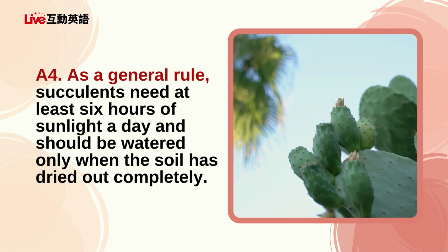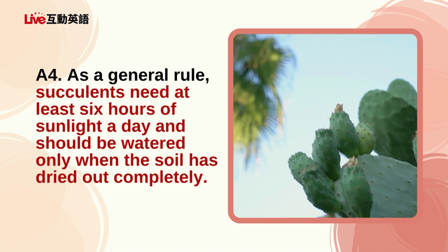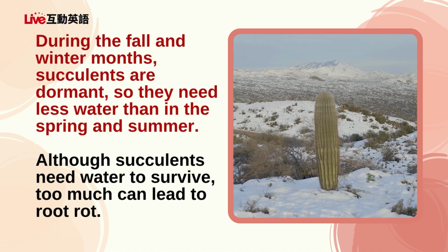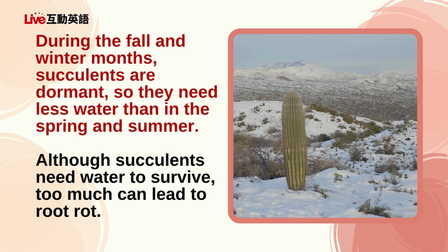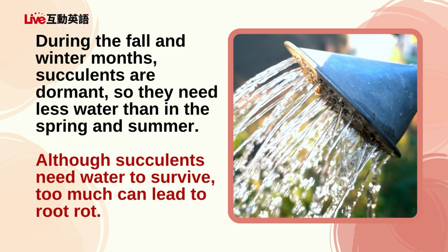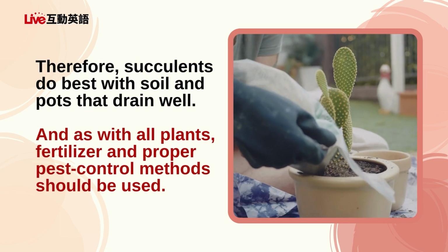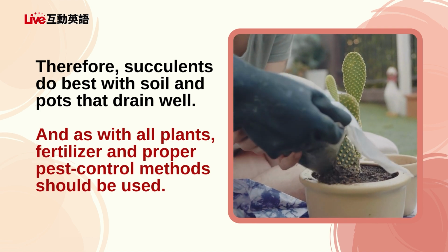Answer 4. As a general rule, succulents need at least 6 hours of sunlight a day and should be watered only when the soil has dried out completely. During the fall and winter months, succulents are dormant, so they need less water than in the spring and summer. Although succulents need water to survive, too much can lead to root rot. Therefore, succulents do best with soil and pots that drain well. And as with all plants, fertilizer and proper pest control methods should be used.